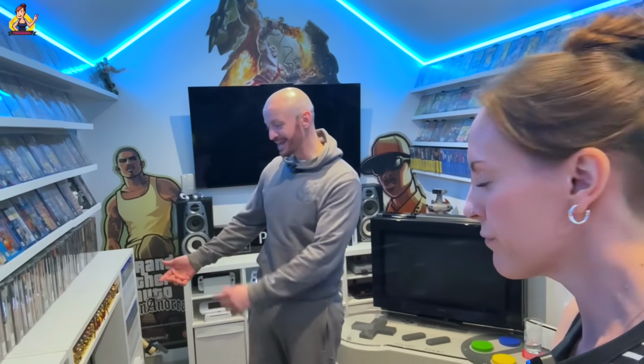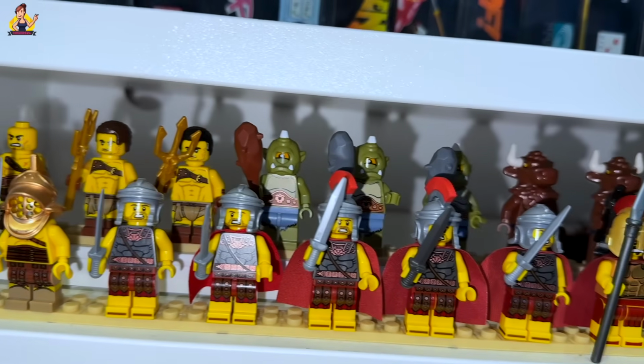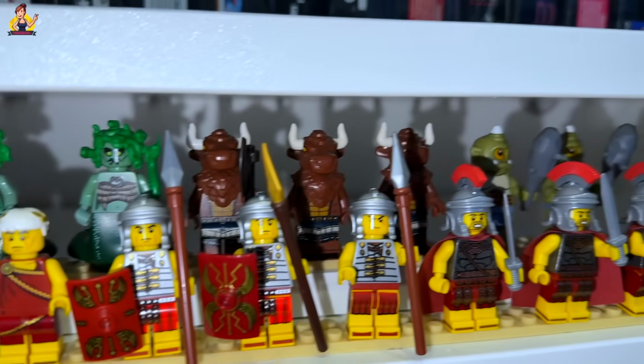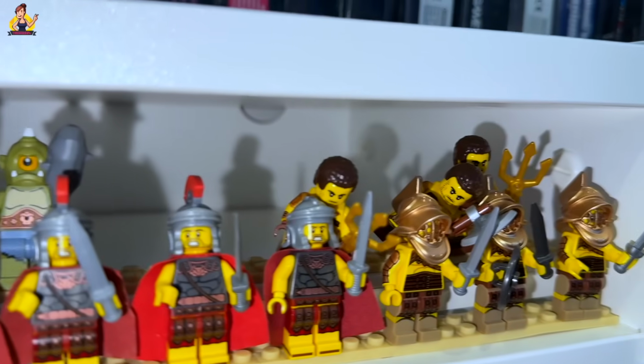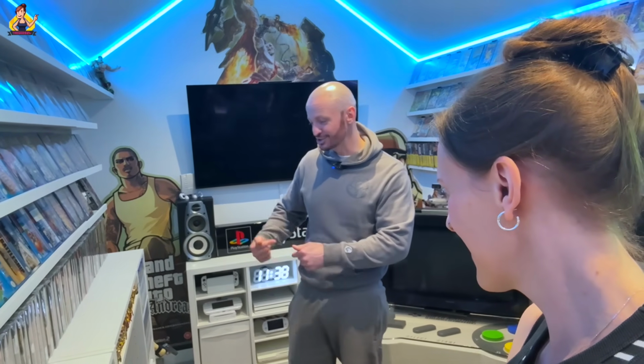Make our way here. This is my Lego army. Love the Lego army. I'm passionate about ancient Rome, Greek mythology, that kind of stuff. And I love Lego, but obviously my whole room's dedicated to games. I don't have space, and they just collect dust. Whenever I've had Lego in here, I've ended up knocking it, breaking it, moving it. It just becomes a pain. So I thought I'm just going to concentrate on minifigures, and I built myself an army. A constantly expanding army.